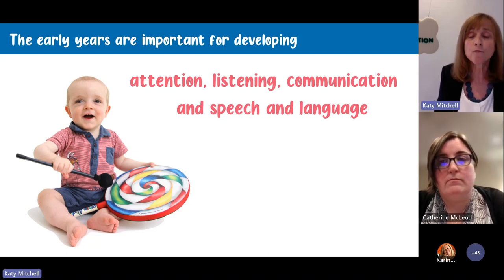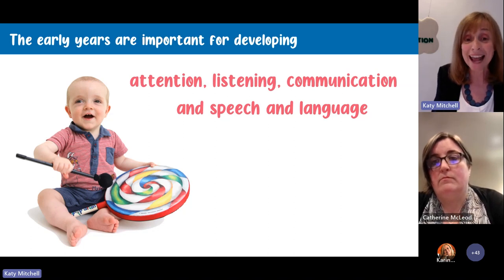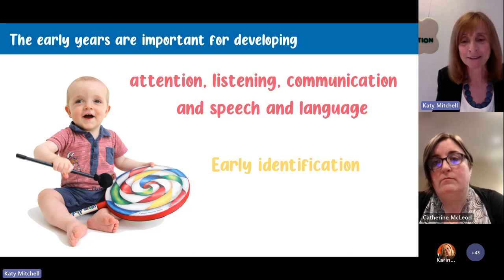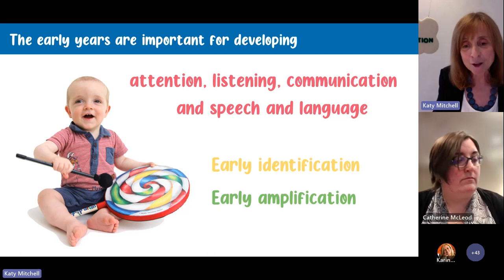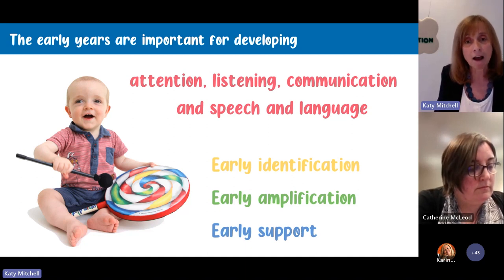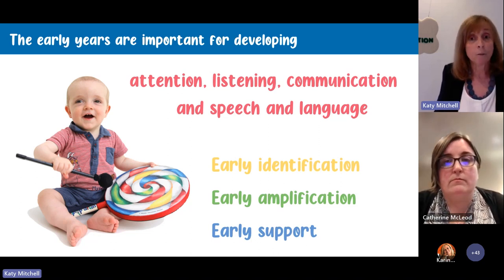And it's really quite remarkable that now studies show that deaf children can have age-appropriate speech and language by the time they're five, if three things are in place. And those three things are early identification, which we've just talked about, early amplification, the fitting of hearing aids, and the third one, which is why I'm so excited to be talking to everyone this afternoon, is early support. So practitioners in the early years can make a real difference to the access needs of deaf children. And I'd like to give you top tips of what you can do.